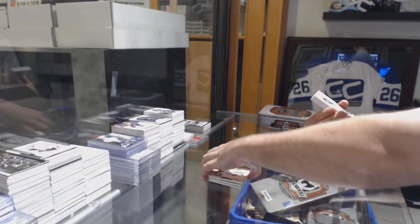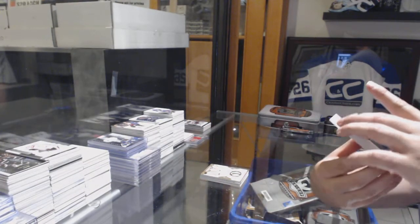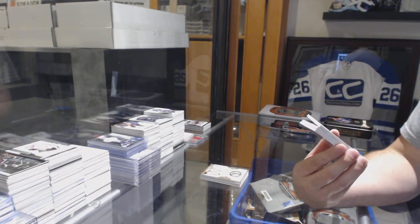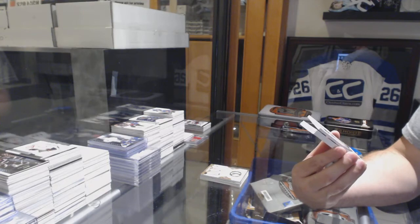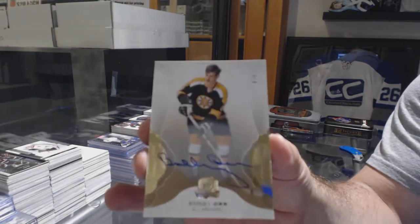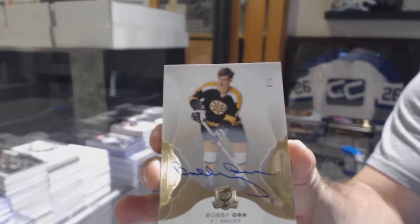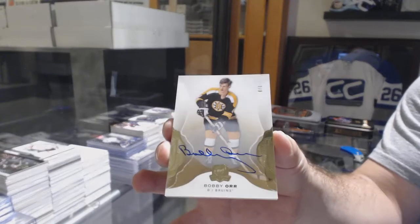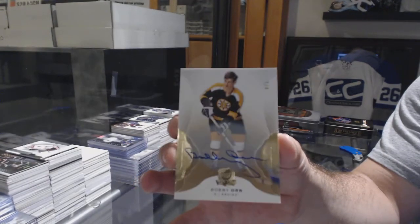Oh, hello. Numbered 7 of 8. Gold base autograph. Bobby Orr. 7 of 8. Bobby Orr.